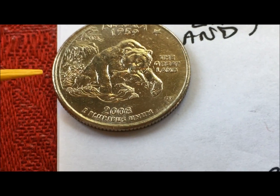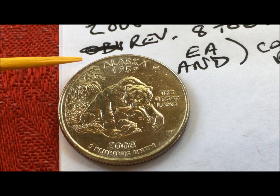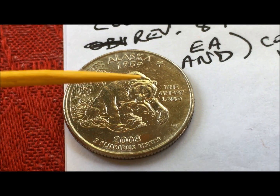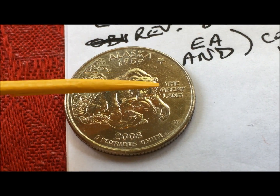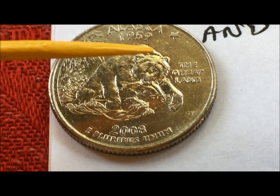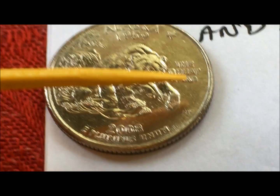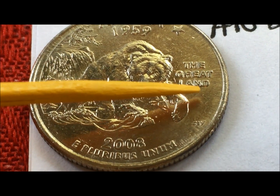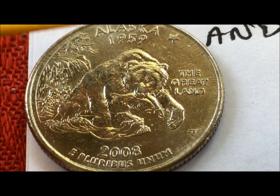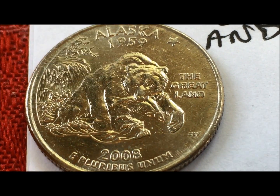Next one is 2008, our buddy the Alaskan Bear. This guy has 8 toes because of the cuds. One of the most that we found. And in the Great Land right here, you basically have E and A in Great, and then L, A, and D. You can actually see them on the camera. There's a good view right there of land with the cuds just everywhere. So that kind of holds them all together. So those are 2 known varieties there, or errors.